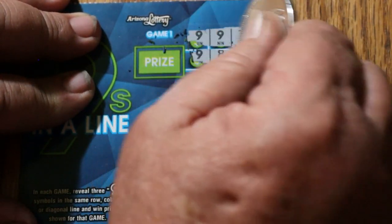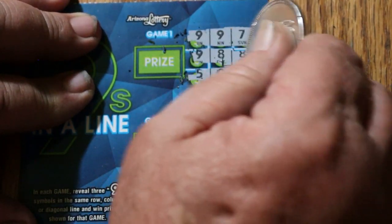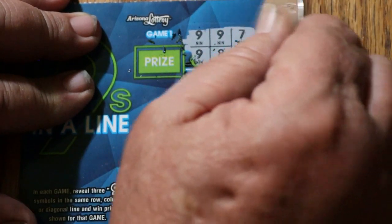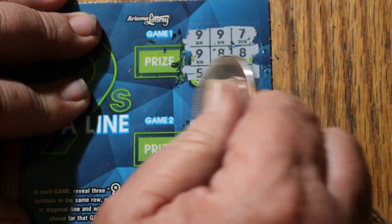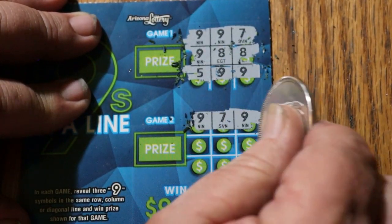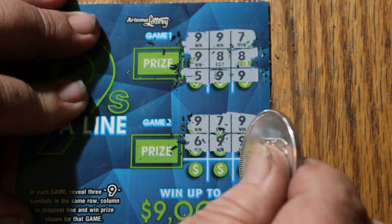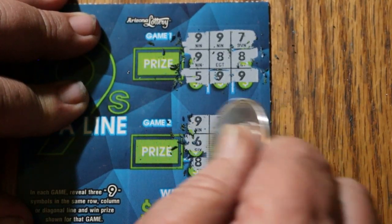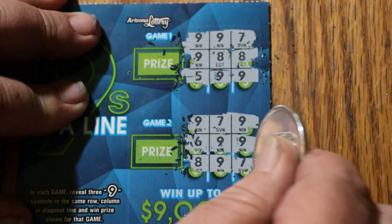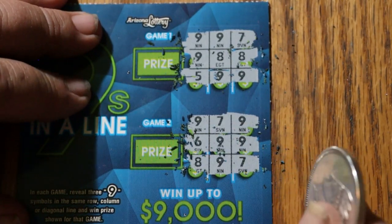Nope. And, no, we got nines, but we don't have them in the right order or where they need to be. Well, we have two chances here. And nothing on the first ticket. Lots of nines, just not where we need them. All right, that one's done.